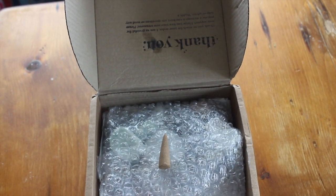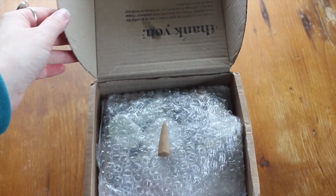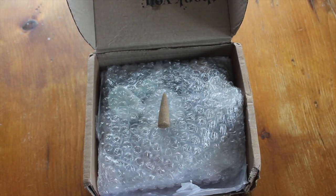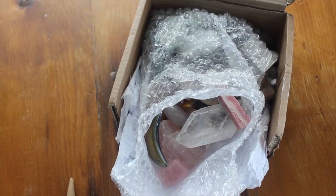Okay, so that is your sneak peek inside. Well, do you know what? I think I might have opened that upside down actually. It says thank you. Maybe I opened it upside down. That might be why it didn't work. Whoops. Oh my god, I'm not sure I'm ready for this, you guys.